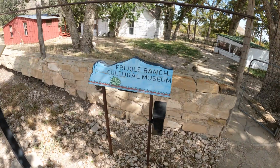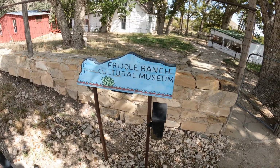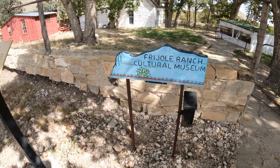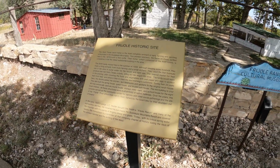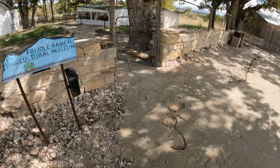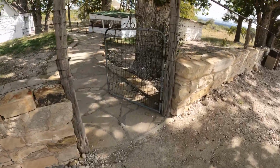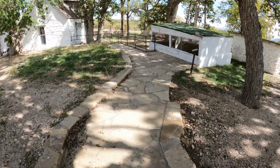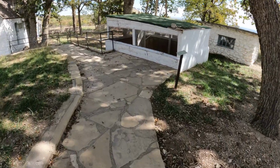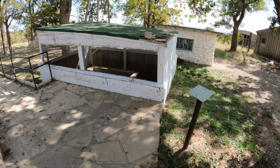All right. Well, it is the Frijole Ranch Cultural Museum. And it's a historical site. I'll try to put some information along with the vid. The gate is open, so we got a few minutes here. Walk around, see what's what here.